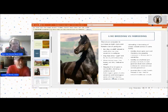So how do you counter that? You may do an outcross to one that's carrying some more of those genetics to try to offset it, to keep it at the five or above, so that you're keeping some form of homozygosity in.